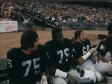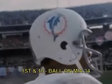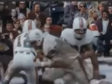The Dolphins are first and 10. 34-yard line, their own territory. The Raiders need that big defensive play. Warfield to the left. To the right is Moore.